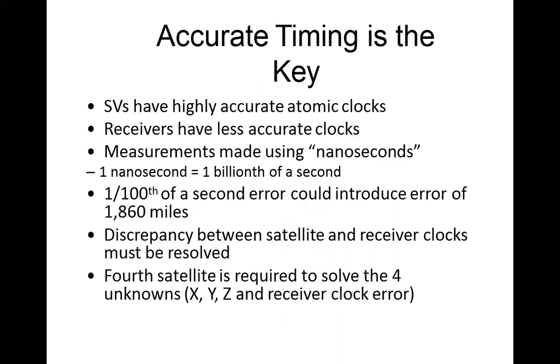So accurate timing is the key. Satellites have highly accurate atomic clocks. Receivers have less accurate clocks. Measurements are made in nanoseconds. A 1/100th of a second error could introduce errors of 1860 miles. The discrepancy between satellite and receiver clocks must be resolved. The fourth satellite is required to solve the 4 unknowns.